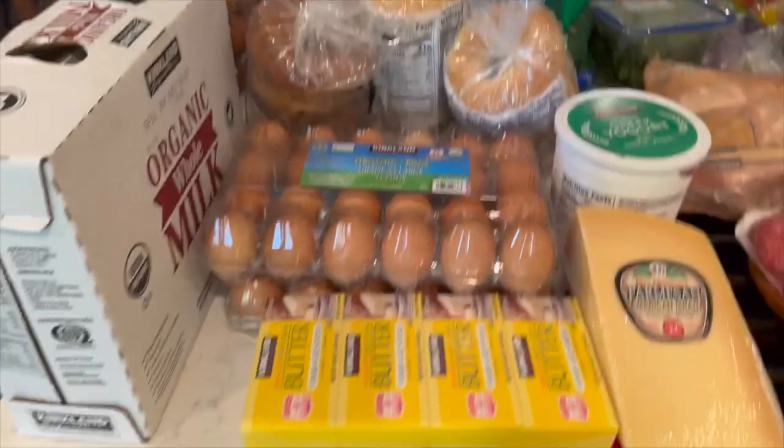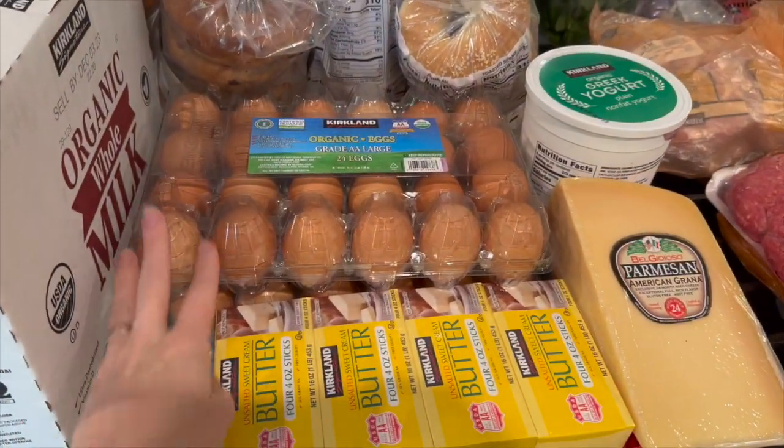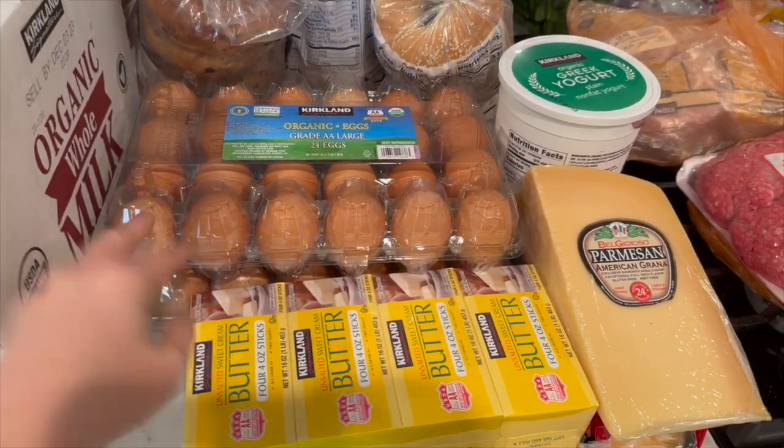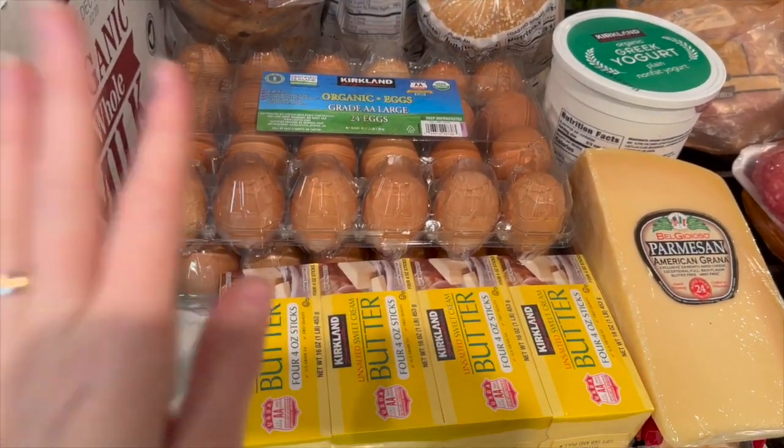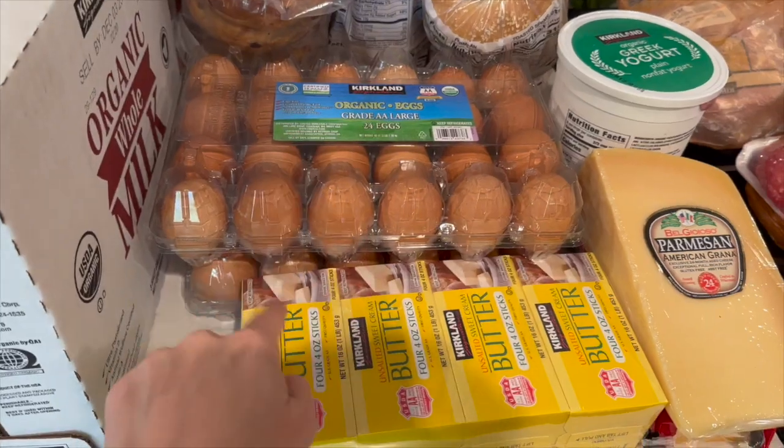So let's go over all of this. We'll start with the bread and cold stuff. Two things of organic eggs. We've bought the 5 dozen eggs from Costco, but I don't like the quality. These are really good, so we just bought 2 of those. Those should last us the whole month.